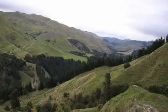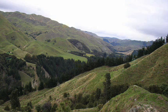So now we can, in a very accurate manner, characterize what portions of the drainage basin are problematic and which ones aren't so problematic for land managers to target.